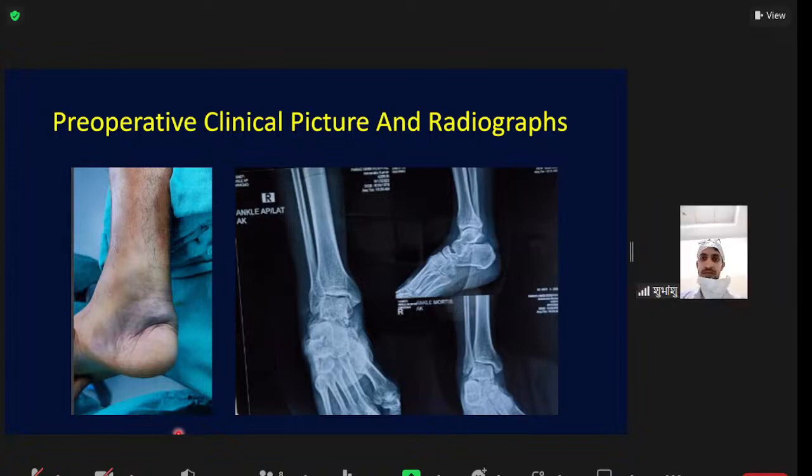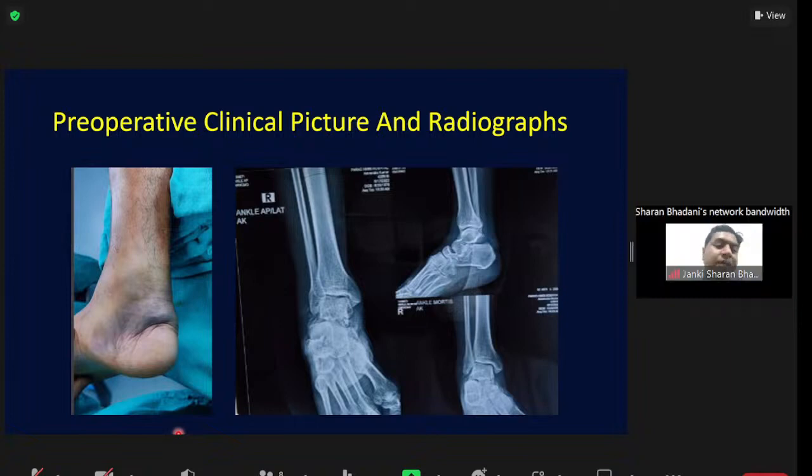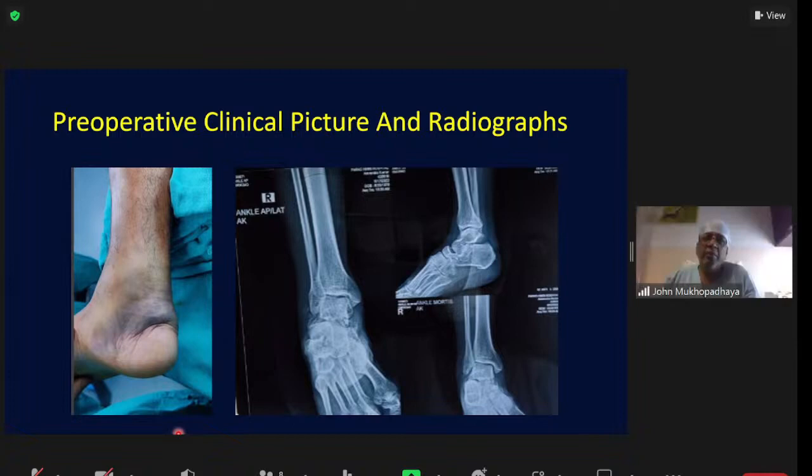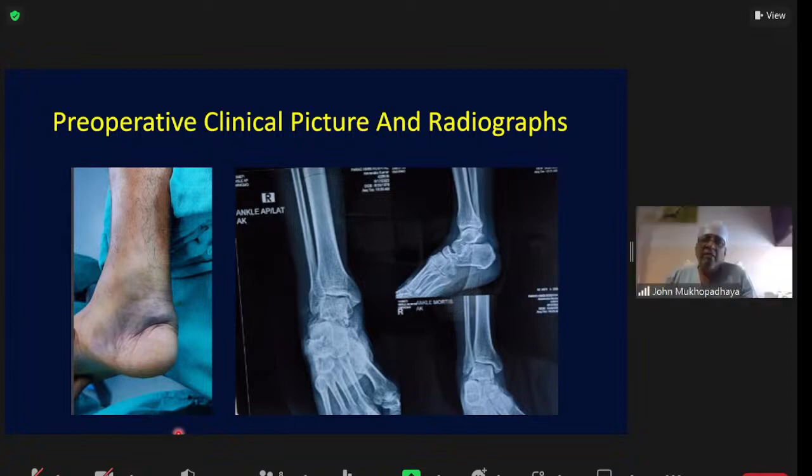Yes, sir. So Janki can mention what he found in the OT when he did the closed reduction. Yes, sir. It was not reduced easily, so I put a calcaneal pin, and after that, with the traction, it got reduced. Okay, so you have a calcaneal pin and traction on the pin, and then maneuvered it posteriorly and medially? Yes, sir, and you could get it reduced. Did you have to invert or evert the foot particularly? Invert, yeah, invert. Actually, sir, after putting the calcaneal pin and traction, it easily got reduced.